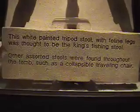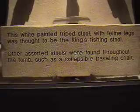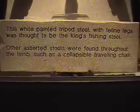This white painted tripod stool with feline legs was thought to be the king's fishing stool. Other stools were found throughout the tomb, such as a collapsible traveling chair.